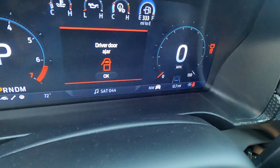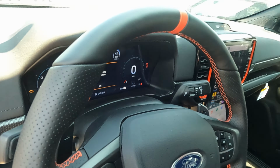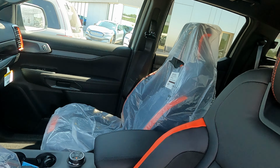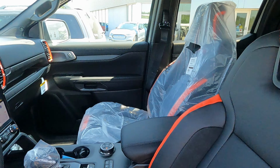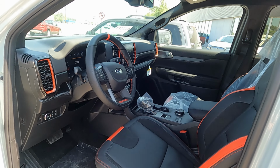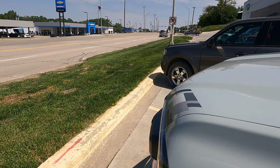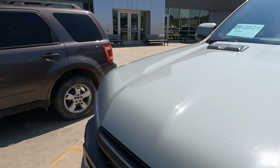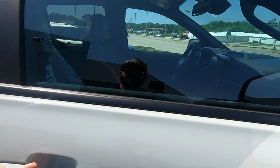As you guys can see, 12 miles on it, full tank of gas, ready to roll. I'm gonna do a ton of content on this. I got about a 600-mile drive home, so we're gonna check out my initial thoughts. I've barely even driven this thing, so we're gonna get the initial impressions of driving it.